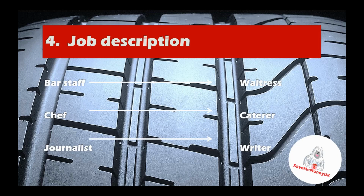In getting your quote online, it's worth trying different job titles, which still match your job description. This is because some job titles carry less risk based on historical data, and therefore are cheaper to insure. Oh right, I understand. So prices may vary depending on whether someone describes their job as being a barmaid or bar staff or a waitress. Yes, exactly right. Or chef, being a caterer, or a journalist, being a writer. Remember, don't lie, as it may completely invalidate your insurance.